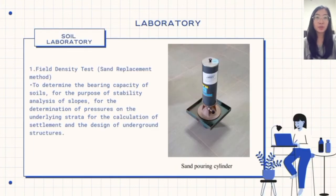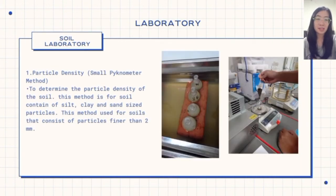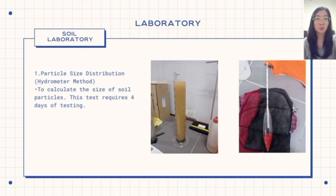Next, I will show some testing that I have been involved in each laboratory. First is the soil laboratory. In the soil laboratory, there are several types of testing that I got involved in, such as field density tests, particle density, particle size distribution, Atterberg limits, and others.